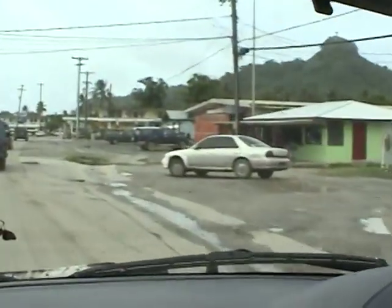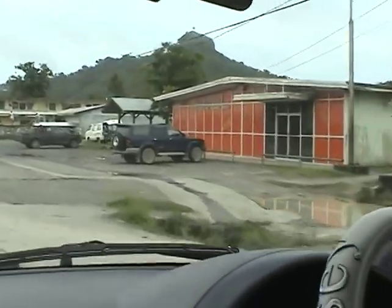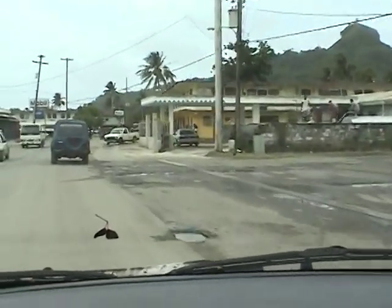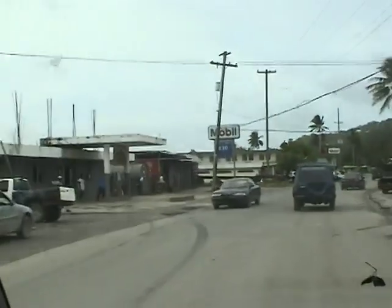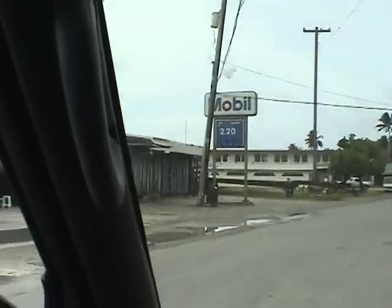Post office is coming up, the orange building on the right. Oh, it's a post office, not the main post office. Now that's $2.20 a liter, isn't it? For the gas? A gallon. That's $2.20 a gallon? Yeah. Nice, not bad. It's almost that price in the States.